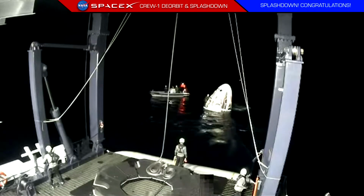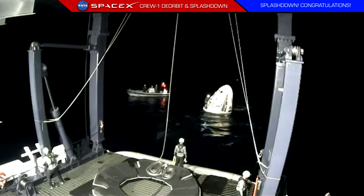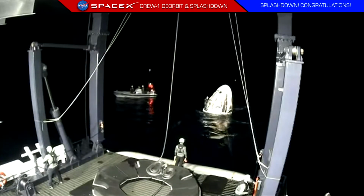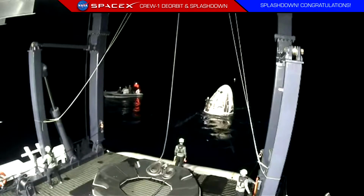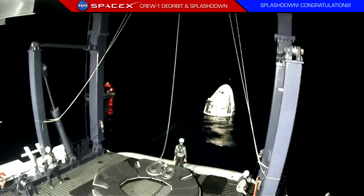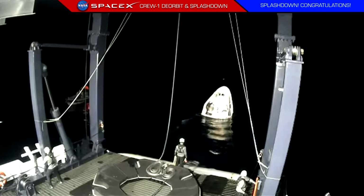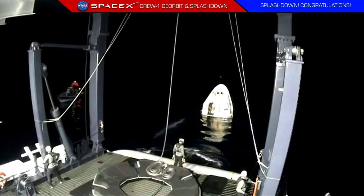So it took about 10 minutes for the recovery crew to complete their safety checks. Once complete, the team will begin preparing Dragon to be lifted into the recovery vessel. And as part of this preparation, one member of the recovery team will climb up on top of the capsule and rig the Dragon spacecraft as they just did a few moments ago.